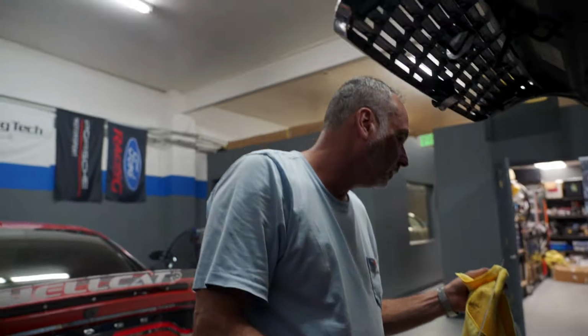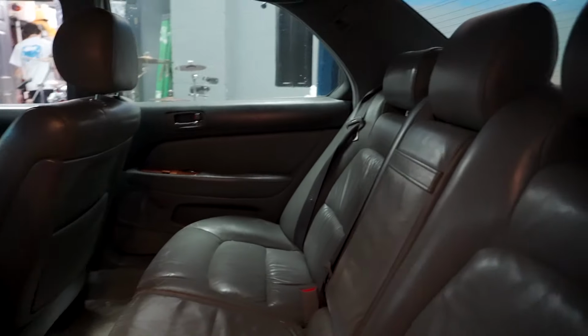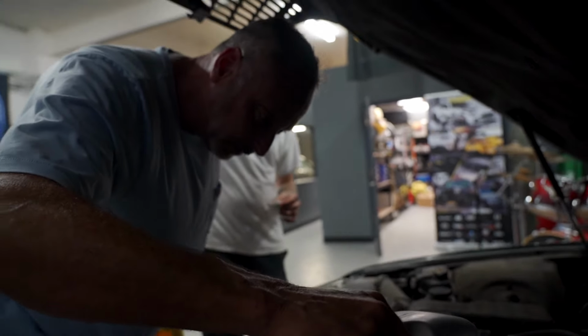Obviously, the interior here can use a wash, folks, and it's got kind of a light green interior, which actually looks kind of cool. If we look in here, you know, it's not good, but it's not horrible. Now, one thing I think we've got to do, Frank, we've got to put this thing on the dyno. Absolutely. We got to find out what this thing makes.